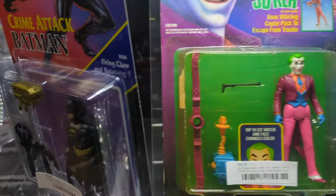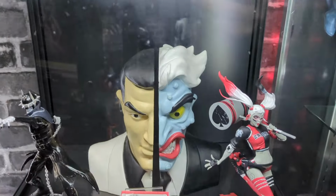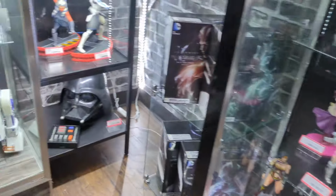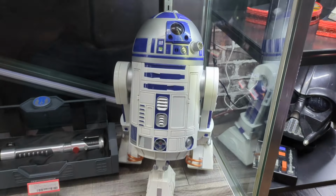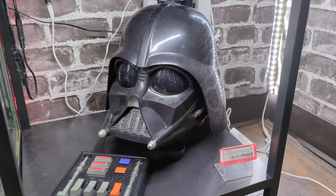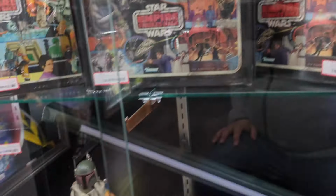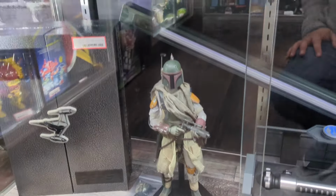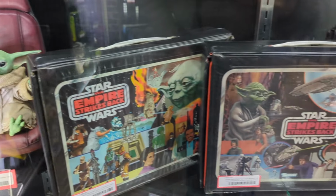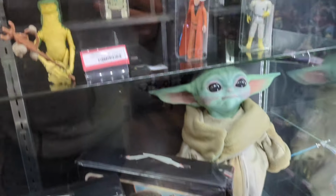I actually used to have this toy way back in the day with his helicopter. You have Batman, of course, as part of the Batman movies. And then that's a pretty cool Two-Face figure that they have here, the head of Two-Face. This is a really cool R2-D2. Pretty large size next to a very detailed lightsaber, and then a Darth Vader helmet and that box that he wears. And then there's Yoda and another Star Wars figure here, and then Baby Yoda, again a very detailed figure, and these are pretty cool. Some Empire Strikes Back cases for the figurines, pretty cool.